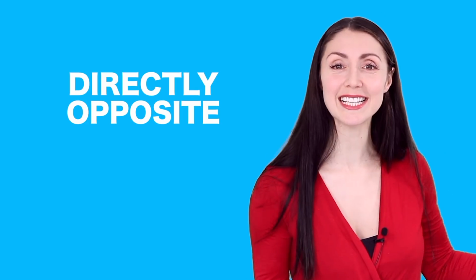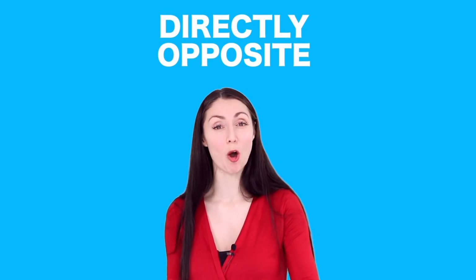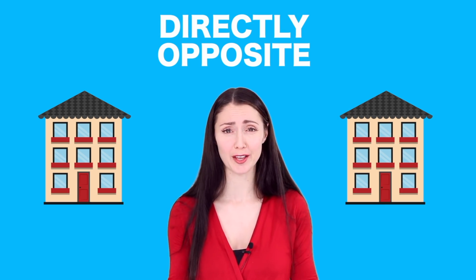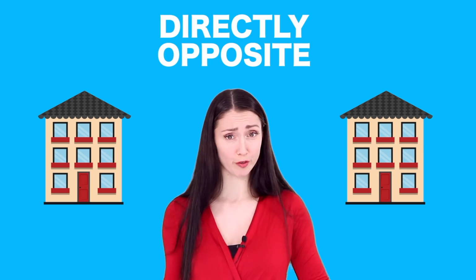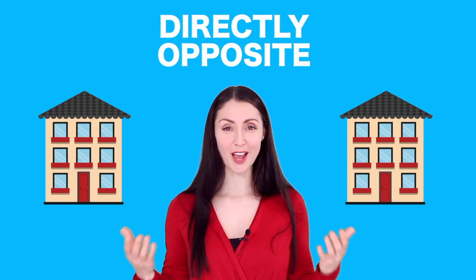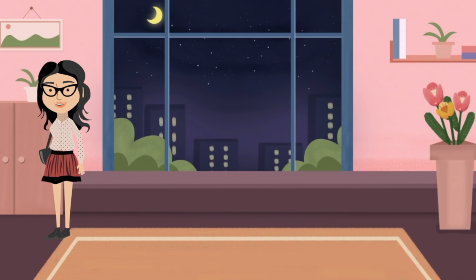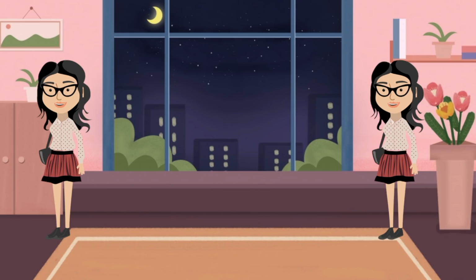So now let's look at some more precise prepositional phrases to help you with directions. Directly opposite. I might say that my office is directly opposite your office. This means that they are facing each other, probably across the road from one another. Opposite means on the other side of an area. For example, a room. They are on the furthest points of the room from one another, or on opposite sides of the room. Or a road.